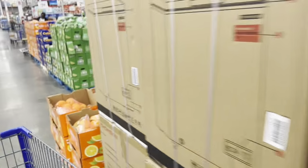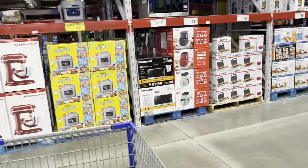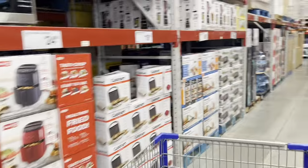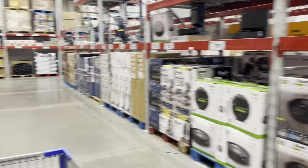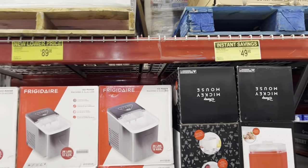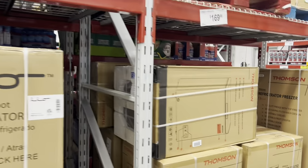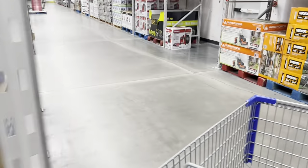Yeah. Where are the spoons? Where are the spoons? I feel like I passed them. Oh, I see a lot of yellow tags. Let me go back over there. Oh, Mickey Mouse. These are like ice cream makers. Little mini fridge. Or they're kind of bigger though. All right, I feel like the spoons should be over here, but maybe not.